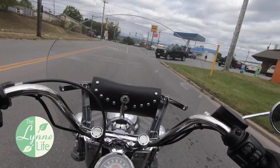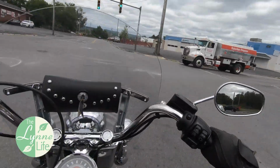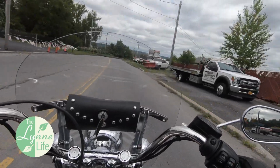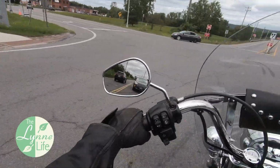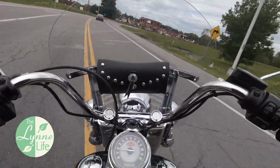There's another intersection. The actual start is just up ahead. This area would be very, very busy during the race. I'm going to turn off from the parkway here.